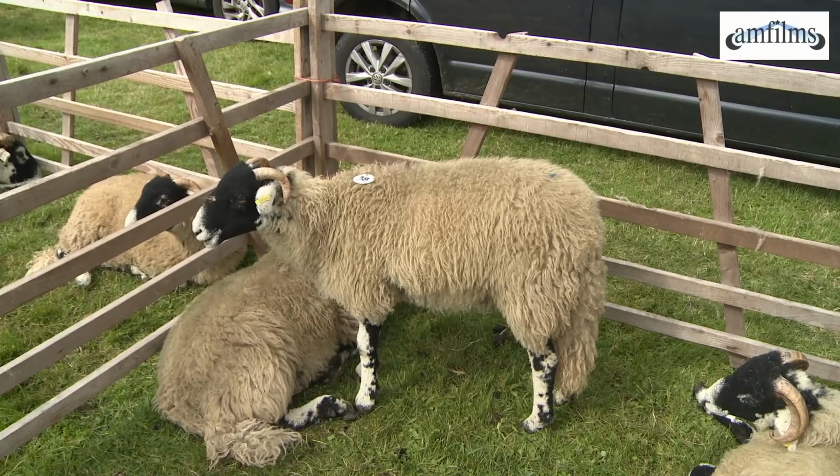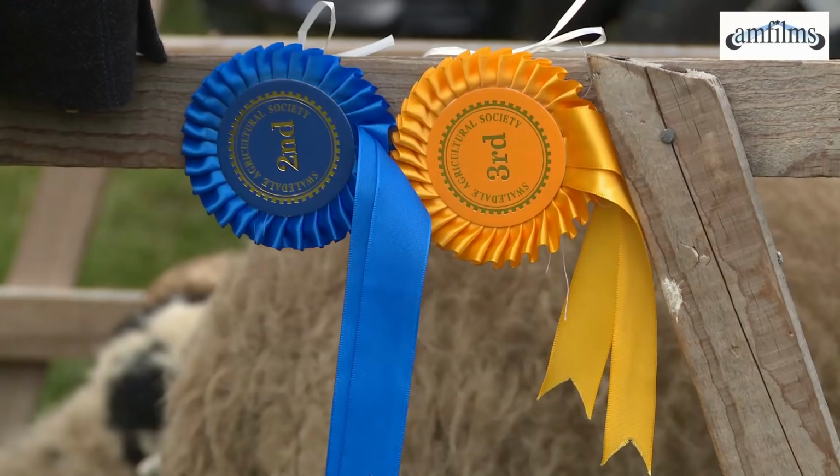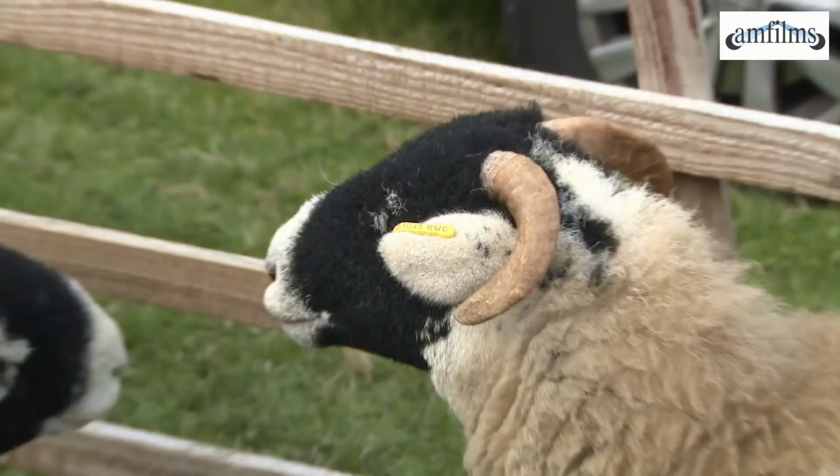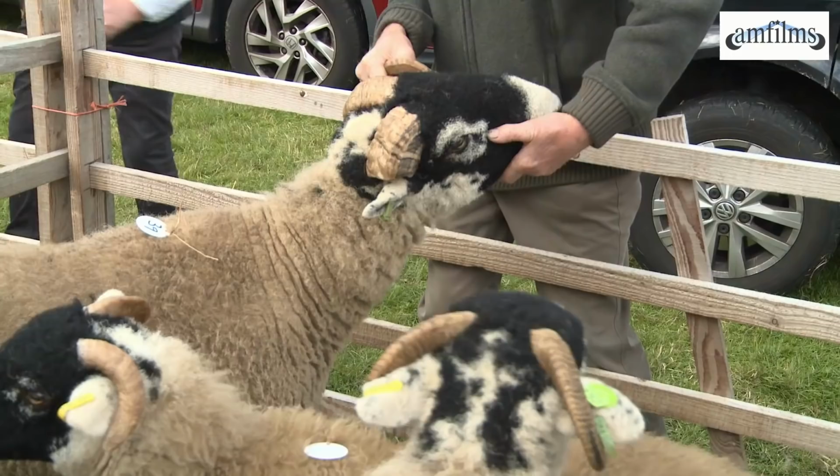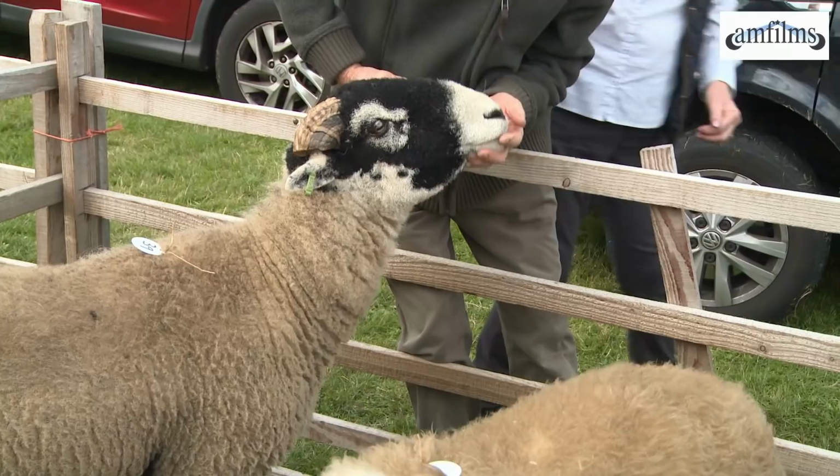A hill farmer may spend a considerable part of his working life perfecting his Swaledale flock. A professional hand is cast over this sheep.